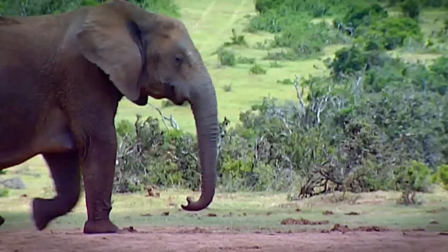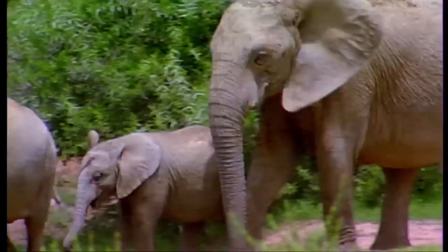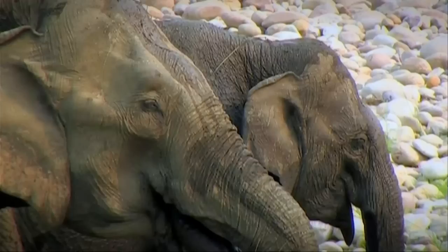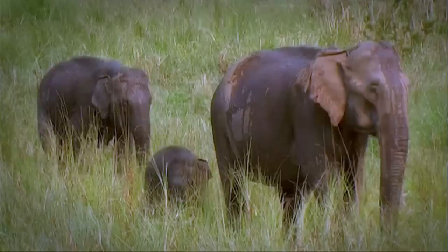The oldest and largest female elephant is called the matriarch. This wise old grandma is in charge of the herd. Everywhere she goes, the others will follow. She decides when and where the herd will eat, drink, and rest. With many years of memory and experience, she knows where to find food and water during drought, and other things that are vital to the well-being of the herd.